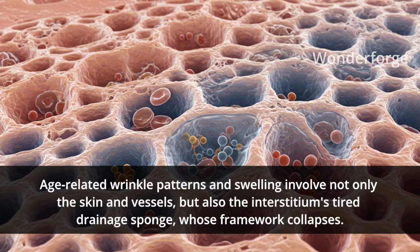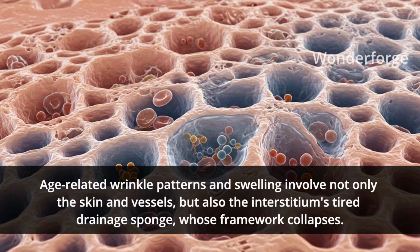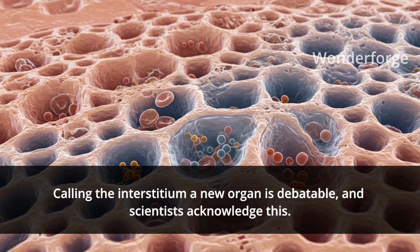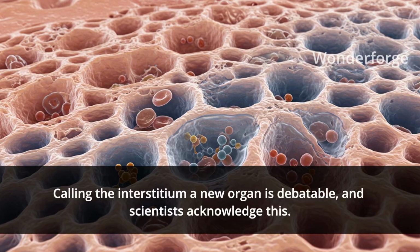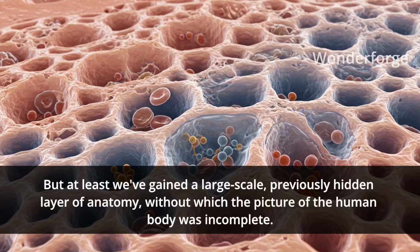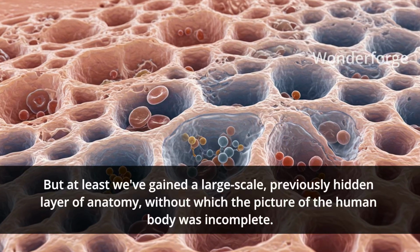Age-related wrinkle patterns and swelling involve not only the skin and vessels, but also the interstitium's tired drainage sponge, whose framework collapses. Calling the interstitium a new organ is debatable, and scientists acknowledge this. But at least we've gained a large-scale, previously hidden layer of anatomy, without which the picture of the human body was incomplete.